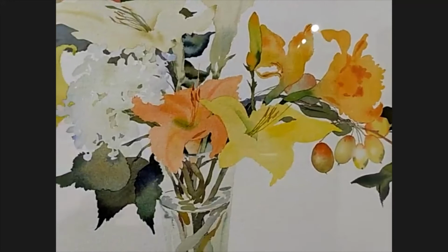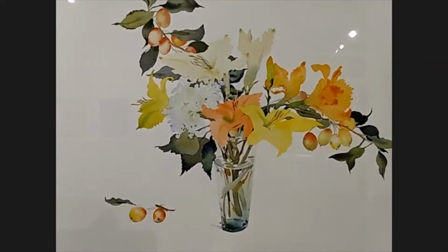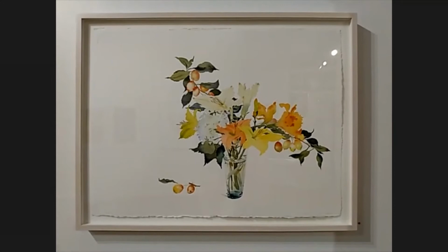There could be a third layer, but mostly two. It's amazing. I just wrote in chat that I love the wetness. Your dry painting still has that wonderful watercolor wetness and that kind of spontaneity and freshness. So I love them. Thank you.